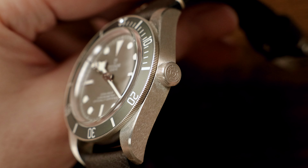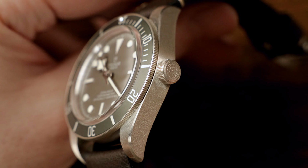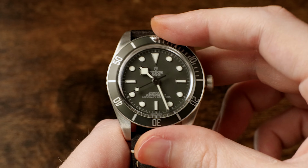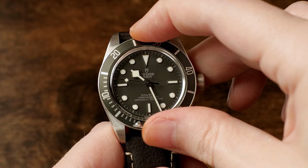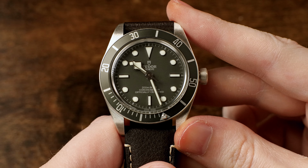The watch's unidirectional elapsed time bezel has a lovely coin edge texture, and the 60-minute graduated bezel insert has a lume pip at the zero marker. The bezel is a 60-click action, and the action is what I would describe as slightly on the stiff side, but it's smooth and it is reassuring, and overall, exceptionally well done.